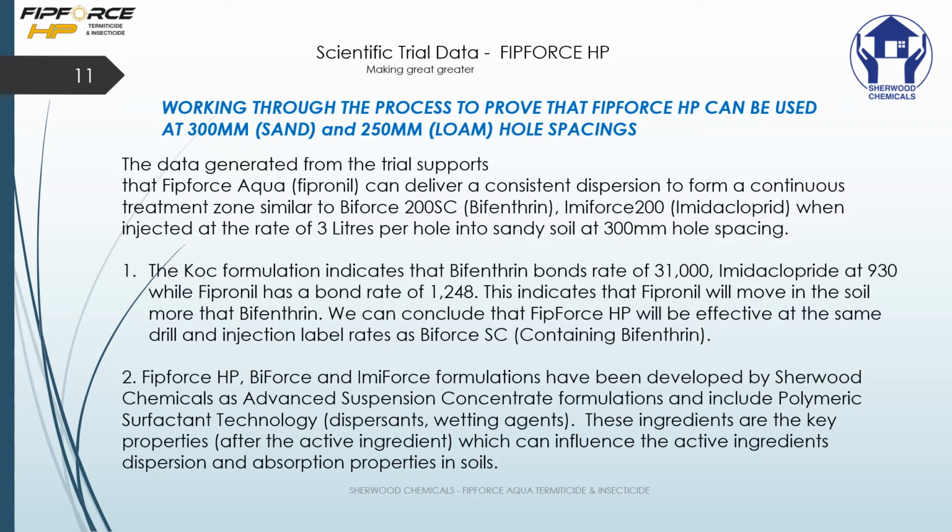Working through the process to prove that FipForce HP can be used at 300 millimeter and 250 millimeter hole spacings. The data generated from the trial support that FipForce Aqua can deliver a consistent dispersion to form a continuous treatment zone similar to Biforce or bifenthrin and Imiforce or imidacloprid when injected at a rate of 3 liters per hole into sandy soils at 300 millimeter hole spacings.